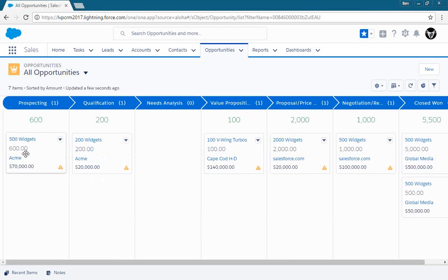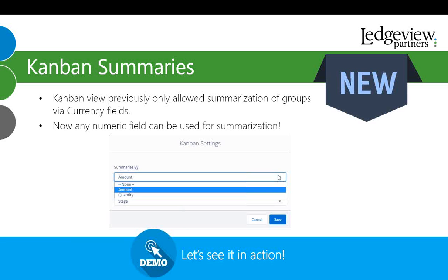If I click that and hit save, now it's grouping all of these opportunities by the quantity instead of the currency. So 600 widgets, 200 widgets. It's the quantity of the product within your opportunity. Whatever that quantity field is on your object, that's what it would group by under the Kanban. So that is new. It's not necessarily specific to opportunities. If you have other objects that have numeric fields, you would be able to do that within the Kanban settings as well for those other objects. So that is the Kanban summary update.